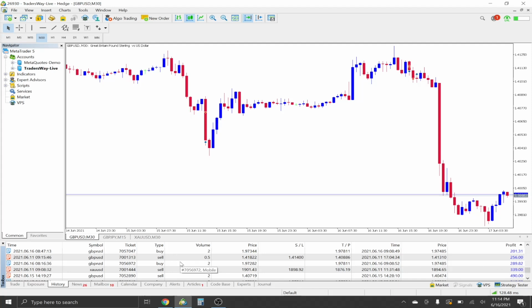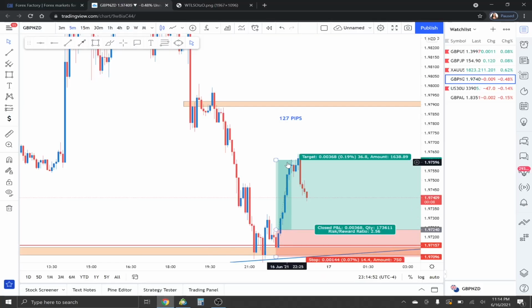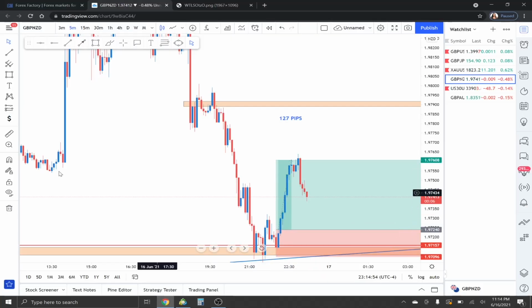Also, guys, I only went to the 3 lots tonight because I wanted to take that swing trade. And it's a good thing I didn't take it, guys, because if we go back to it, it actually came up only, what was it, 40 pips, I believe we caught.